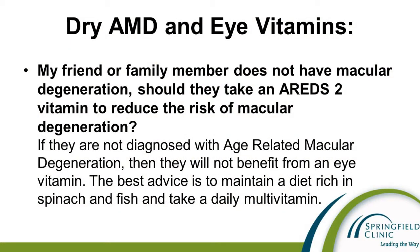So I sometimes get this question in my office. My friend or family member does not have macular degeneration. Should they take an AREDS or AREDS2 vitamin to reduce their risk of macular degeneration because both their parents had macular degeneration, et cetera? And the short answer is no. If they don't have macular degeneration, they don't need to take the AREDS vitamin.